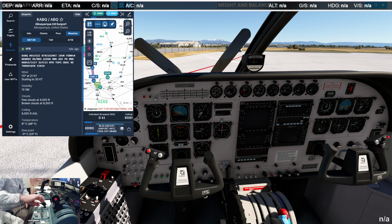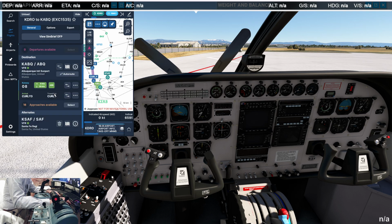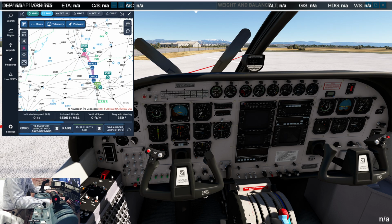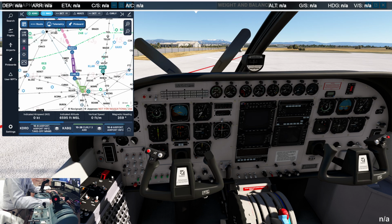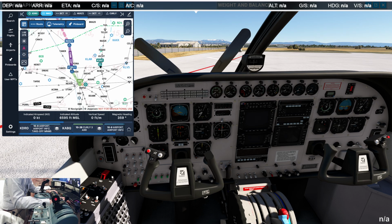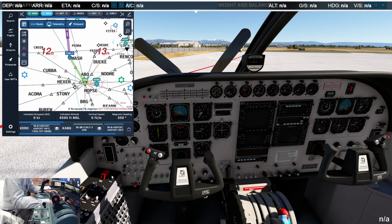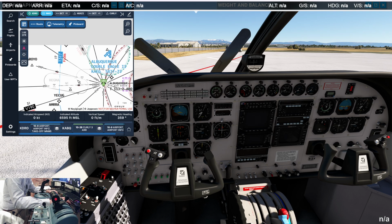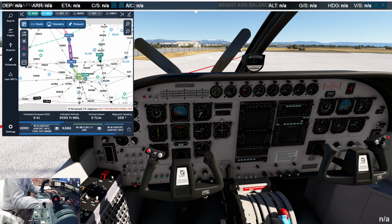Okay. All right. So we got our weather. Pretty vanilla. Much more vanilla than what we're used to. We're doing the Curly 3 arrival. Should be a lot of fun. So, here's what it looks like. We're going to go direct to HUXZI, and then right into the Curly. Yep. Nice.